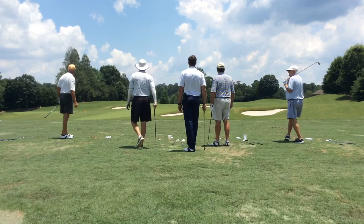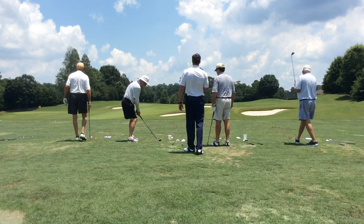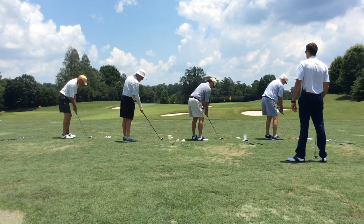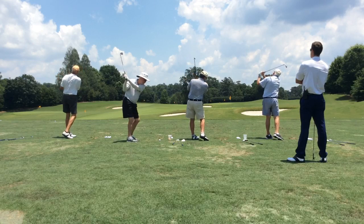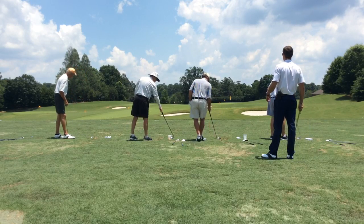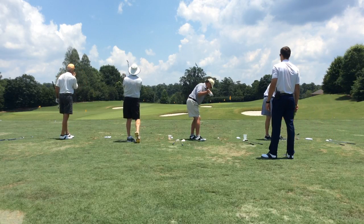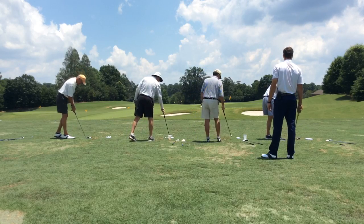Where are you going? To the middle flag right there. Middle. Which one do you want to aim at? That's the one. It's on line. That's good right there. That's good there.